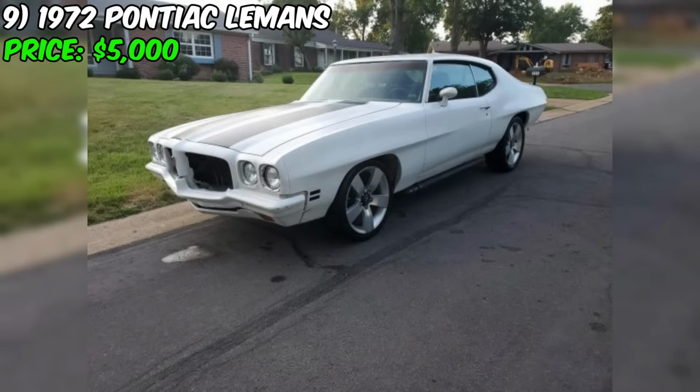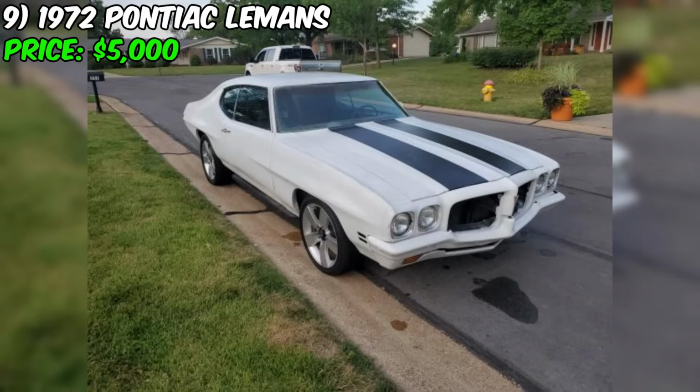Number 9. We've got an intriguing 1972 Pontiac LeMans up for grabs on Craigslist. This classic beauty is being offered at $5,000, but there's a catch. It's currently without an engine. However, the seller is sweetening the deal by including 2 engines with the purchase.